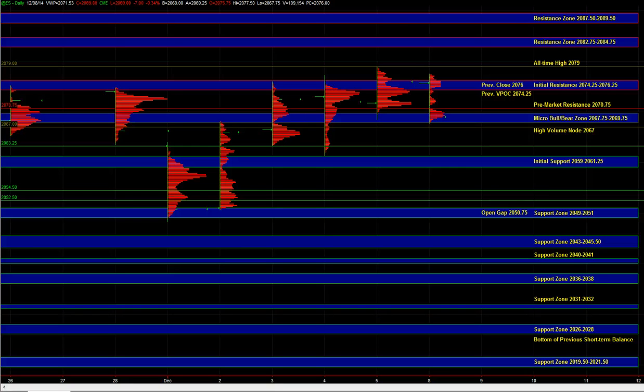In the overnight session, sellers have been more dominant, and at this point ES has been balancing in the lower part of the overnight range. Heading into the open, we're going to be using 67.75 to 69.75 as the micro bull bear zone to establish our short-term directional bias.